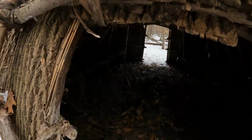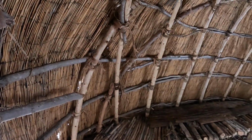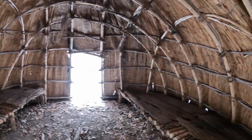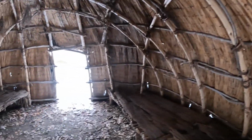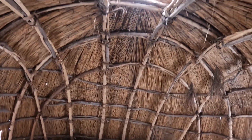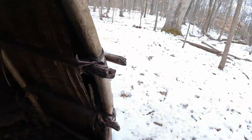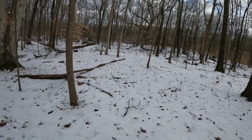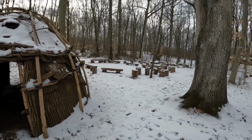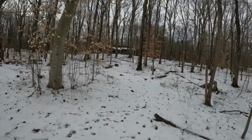All right, let's head in. And this is a wigwam. And you can sleep on that beautiful, comfortable bench there. And you can build a fire here and stay warm and smoke yourself out through that hole there. All right, that's called a wigwam. Well, I'm gonna head out to another trail now.